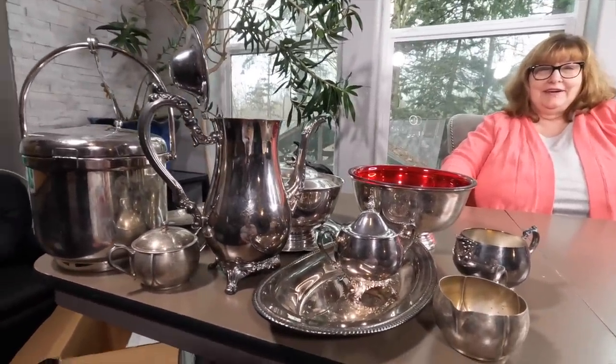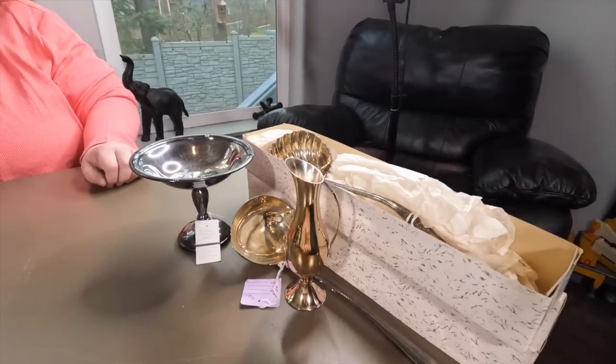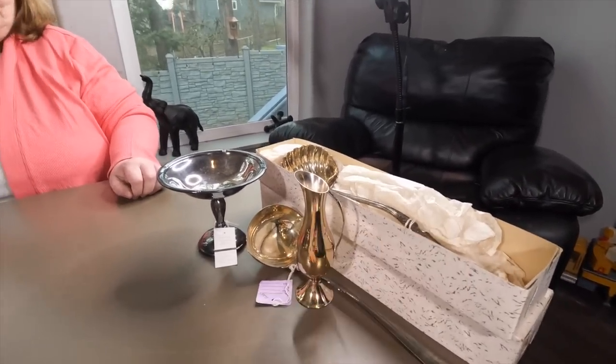So here you go, guys. What's your favorite piece there? I like the ladles. Oh, yeah. Ladles are awesome. The ladles are my favorite. Oh, and the ice bucket. The ice bucket. They had this for $60.